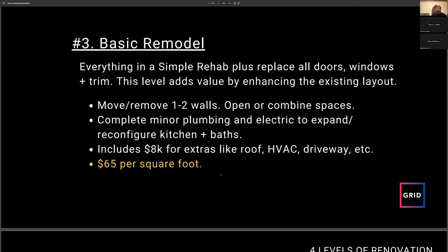So removing the walls, opening, combining spaces makes sense. Complete minor plumbing and electrical to expand configuration, kitchens and baths. So minor, you're not replumbing the entire house, right? You're not ripping everything out and replumbing. You're just running new lines for moving the kitchen, moving the bathrooms, adding a half bath, etc.